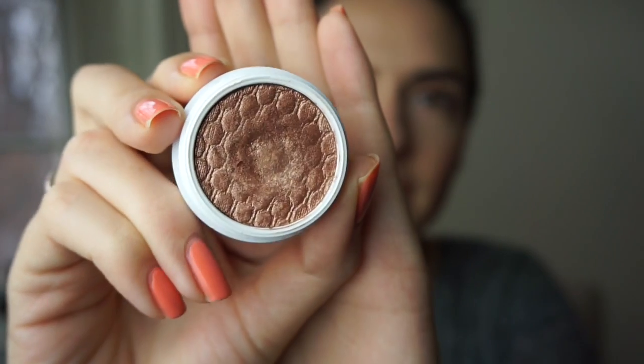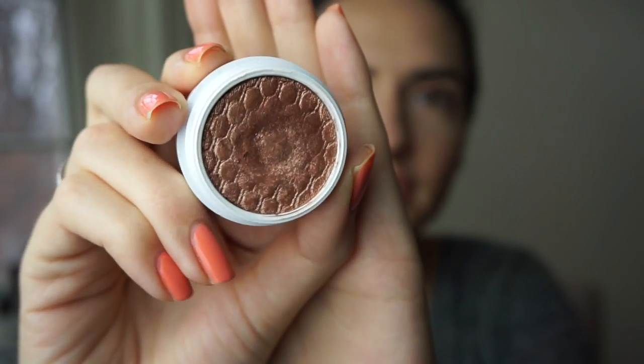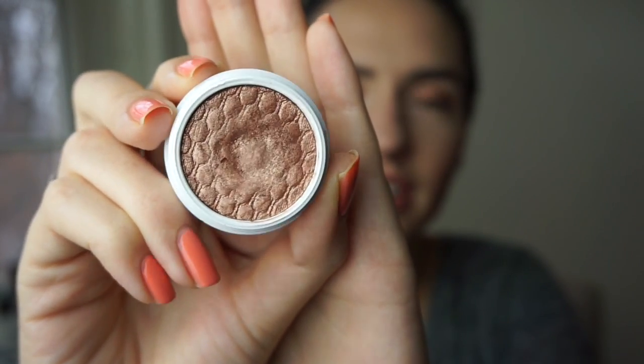You can see there's a nice little dip in there, but it would probably take me a year of constant use to use up one of these shadows. I really like this shade. I love ColourPop shadows, especially the metallics and the pearlized finishes, but I am ready to wear something else at this point.